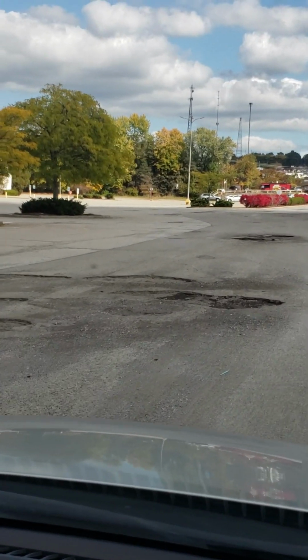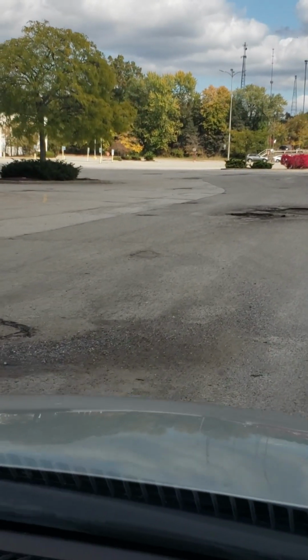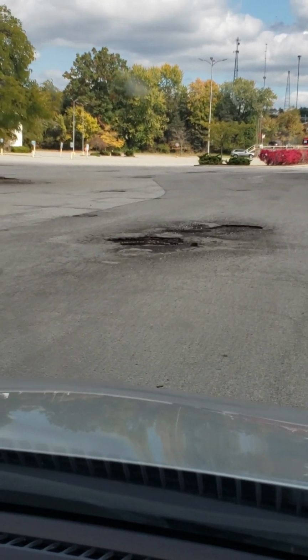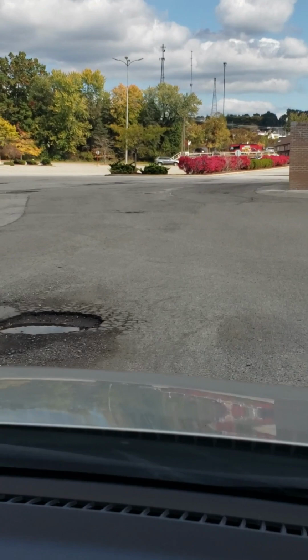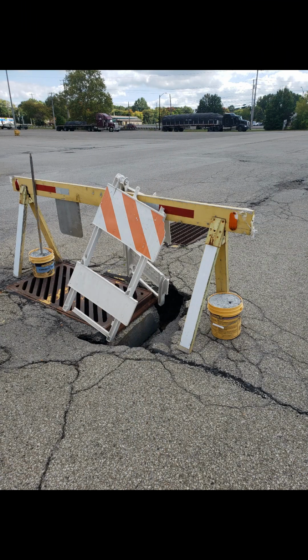And as you can see, the whole property is just impassable. You have to go very slow. I imagine it would make it difficult for Firestone or some of the other businesses to receive their freight as well, with the semi-truck drivers trying to access the area.